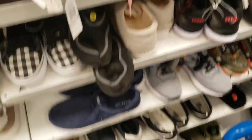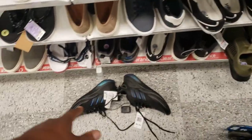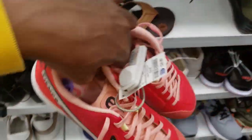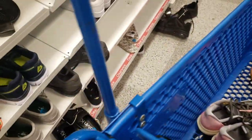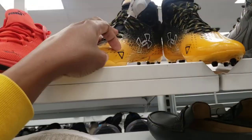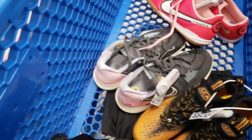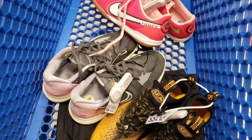Look around some more. Adidas down there, not so much. What about these Tempo Nikes? $24.99. Let's look that up in a second, too. What are these? Under Armour cleats. Look like they could be worth something, $29. Let's go ahead and check them out and see. They could be something, they could not be. We're going to check them all out towards the end of the video.